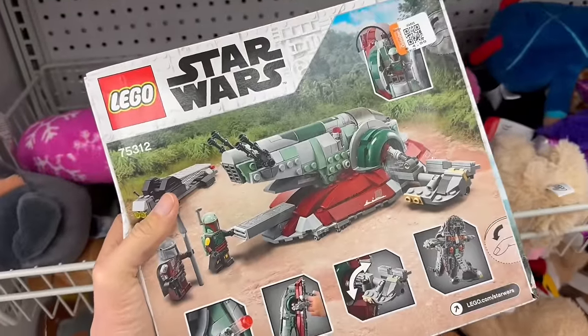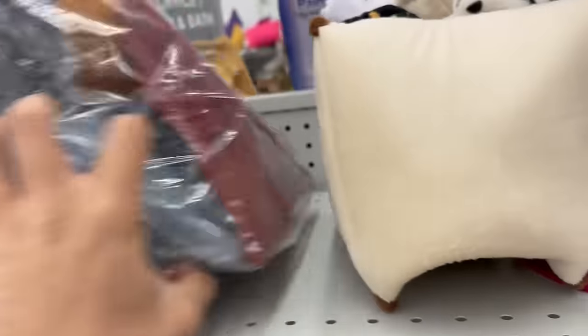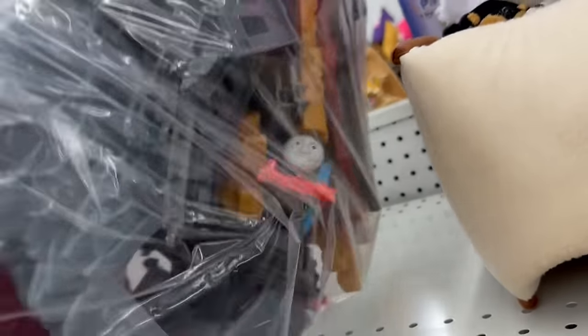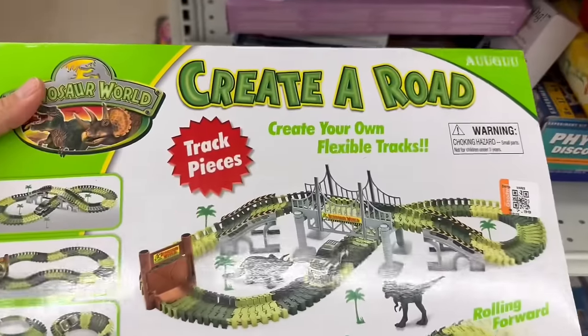All right, well, I'm gonna get this for $5. That's a great deal. Look at all these puppies. And maybe like Thomas the Train set, kids mixed toys. Oh yeah, it's a Thomas the Tank Engine set. And then we got this Create a Road.